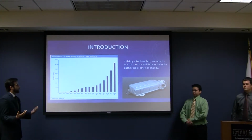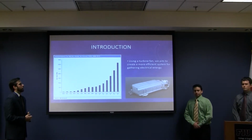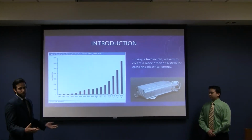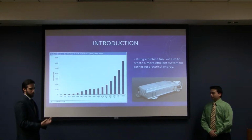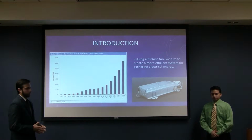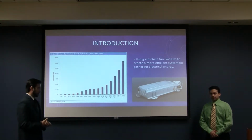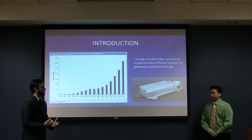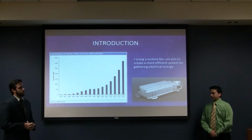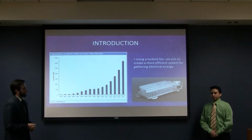For the past 15 years, we've seen a steady incline in hybrid cars, and those hybrid cars use huge battery packs, and the ways they are charged nowadays are very different. So, for example, the Prius uses the momentum of the brakes to charge the battery. What we've developed is a turbine fan that will go on the exhaust in order to capture that energy to charge those battery packs for the hybrid cars.